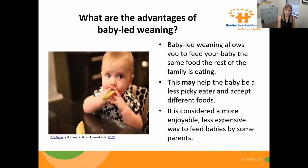There are some advantages that people would say to baby-led weaning. It allows your baby to self-feed. They're sort of in control. They get to join the rest of the family at the meal. It may be linked to less picky eating and acceptance of different foods. It may not, right? Sometimes it's baby dependent, but some proponents would say that that is one of the key benefits. It is considered a little bit more enjoyable, especially from the parents' perspective, because they get to eat together, and less expensive because you're not buying separate foods for baby. They're just joining you in the foods that you are eating yourself.